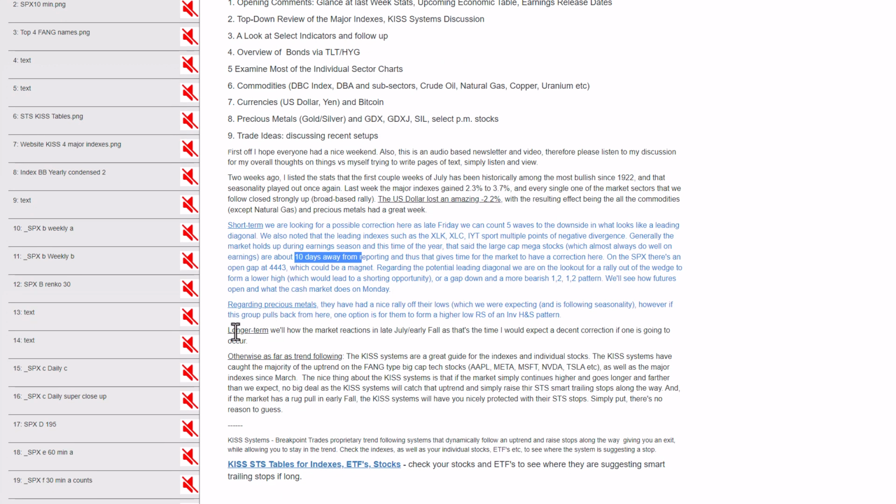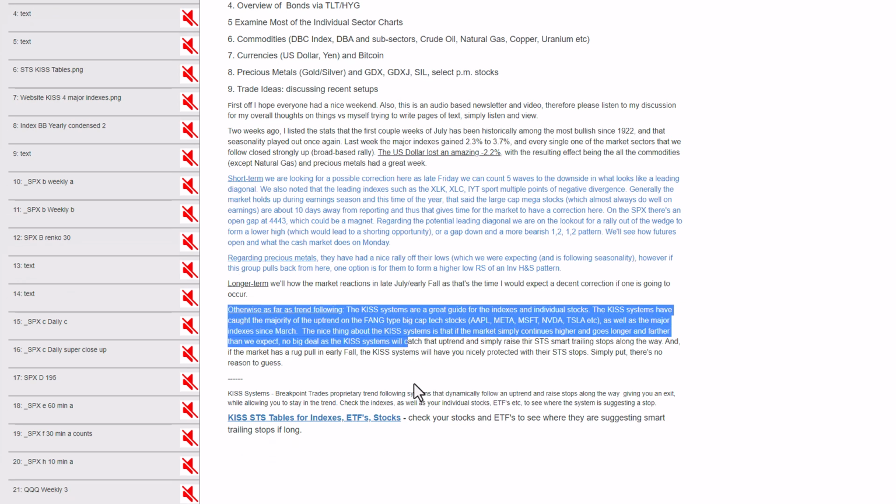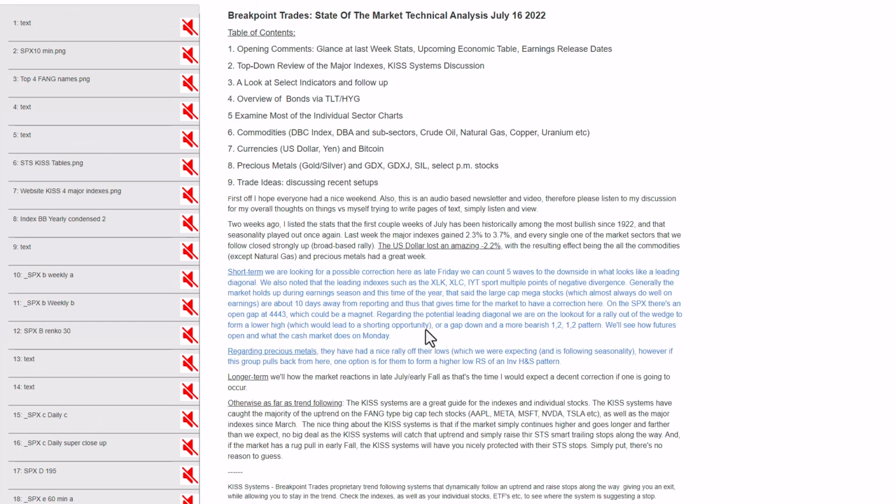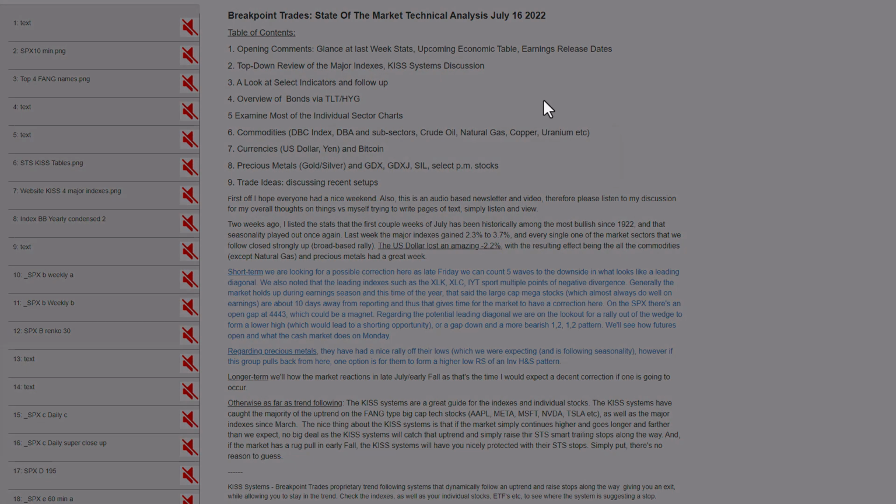And again, longer term, like I said, you can use our KISS trend systems. They do a good job of giving you some sort of stop to adhere to. So if the market just continues higher and higher, they'll keep you in the market. If the market has a rug pull before then, they'll get you out too with a nice stop. All right, let's move on.